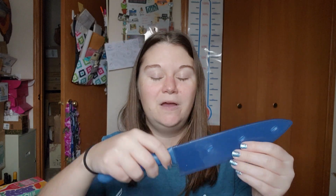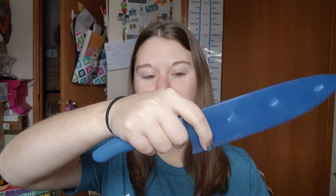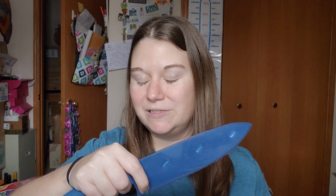So the proper way to hold the knife, most people are just going to go like this and chop, but you have no control over this knife when it's like that. So instead you want to use what we call a pinch grip. So you're going to pinch that edge and have the other fingers around the handle. This gives you more control over the knife. It's also going to allow you to chop, slice, and dice more efficiently because you have that control, and the knife is going to be more stable.